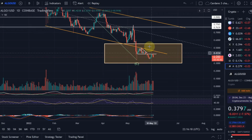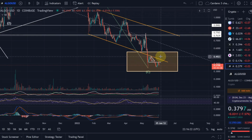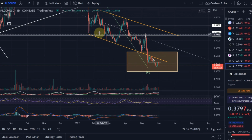And to really start a new uptrend, first of all, the price would need to move above the recent swing high at 50 cents. From there, there is upside potential. The next resistance level would be in the region around 78 cents. There is a long way to go. We had this descending channel on the chart here as well, in orange. Even that was broken to the downside.